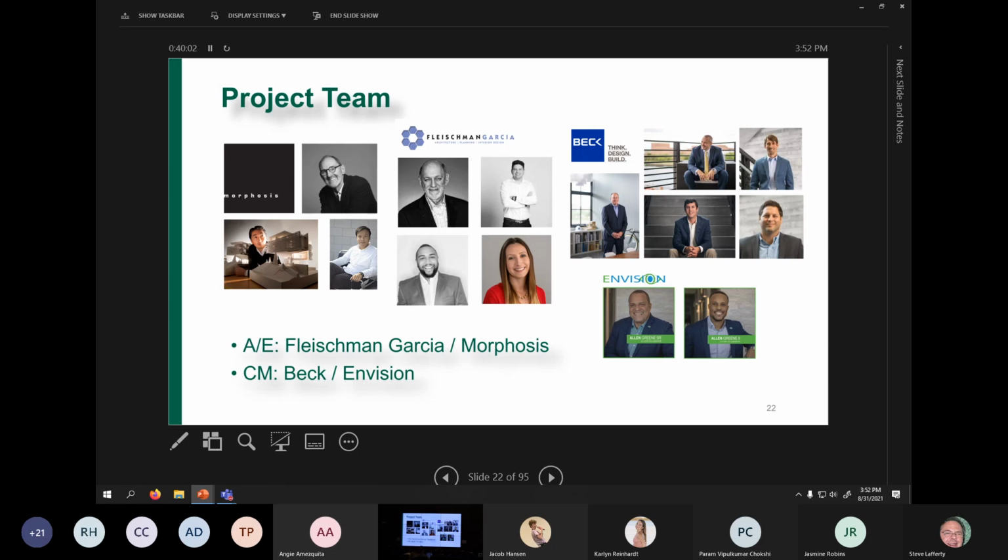We selected as our A&E Morphosis Architects, Pritzker Prize-winning architect Tom Mayne, out of LA and New York. And they partnered with a local architect, Fleischman Garcia, here in Tampa Bay. And as our CM, or construction management firm, we selected HVAC, which is an international design and construction firm with a very talented Tampa Bay office, and their partner Envision Construction Services as a partner in our diverse supplier outreach and engagement with what we would think of as the underrepresented communities.